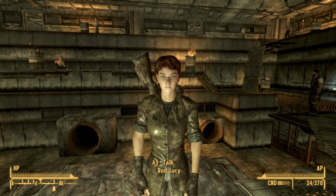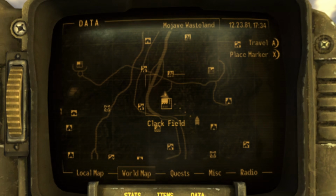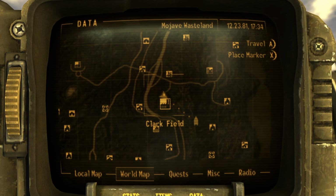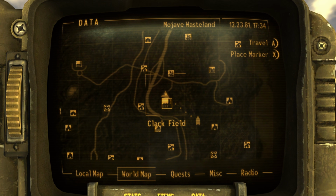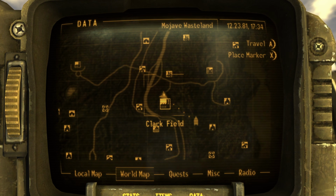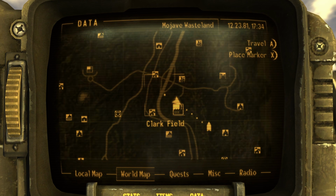Confident. And with this, we will now need to go and find some fire gecko eggs. To find the fire gecko eggs, we will need to make our way to a hidden or rather unmarked location. And we will need to begin our journey here in Clark Field. It is directly southeast of Novak.